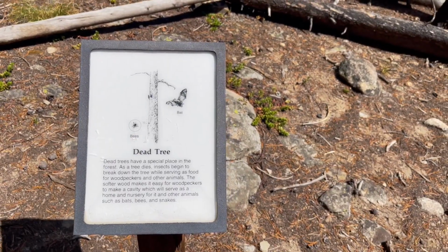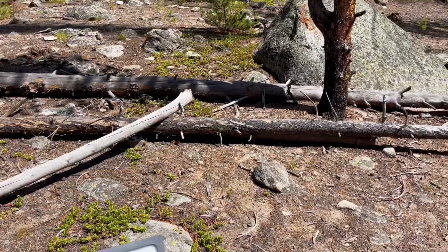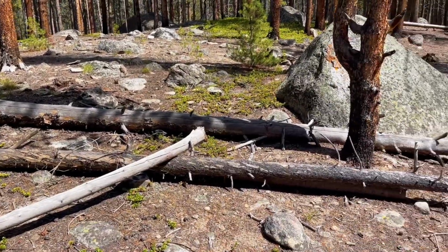This is pretty interesting. It talks about how the dead trees are left because they actually serve a purpose in the ecosystem. So as a tree dies, insects actually break it down and then they serve as food for other animals. Every time I come out, I learn some new cool things, but that's one of the things that I've learned time and time again, is that everything in nature serves a purpose. That's why it's so important for us to not take anything or to disrupt anything.